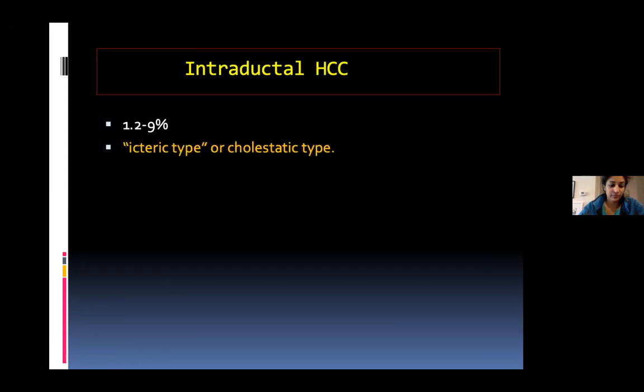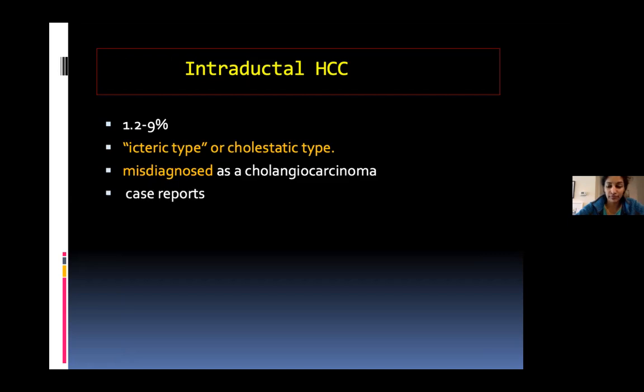And it has a specific name, which is icteric type or cholestatic type, because it presents with biliary obstruction, and it resembles very closely a cholangiocarcinoma on imaging, and therefore it is often misdiagnosed as a cholangiocarcinoma.